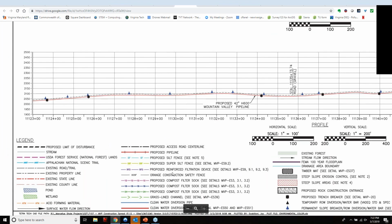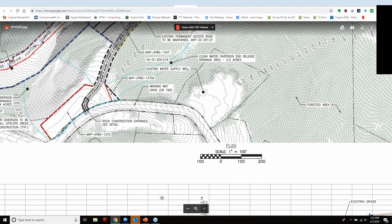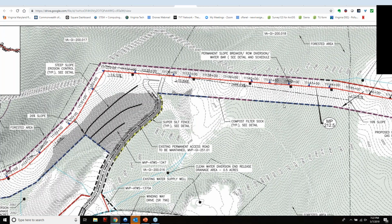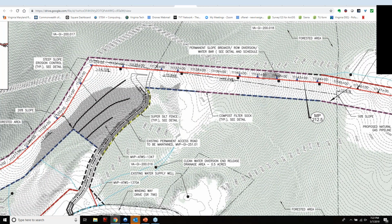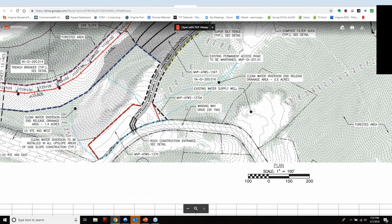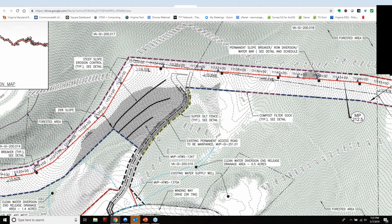You've got the different compost filter socks here. When you come up, you can see there's a 12-inch, there's an 18. That's probably a 24 there. Is that what that? Oh no, that's super silt fence. That green right there, that's super silt fence.